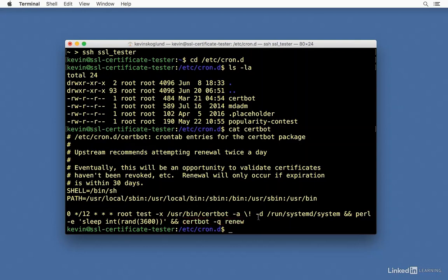It's a little bit more robust. They've told it what shell to use and what path to use. This is a little bit more advanced crontab usage, but you can see that it already put it there. So certbot added it for me. I don't actually need to do anything.